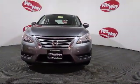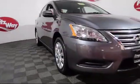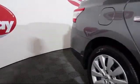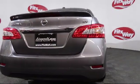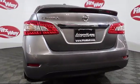It comes equipped with automatic transmission, leather seating, MP3 player, leather-wrapped steering wheel, rear spoiler, navigation system, keyless entry, moonroof, and has less than 65,000 miles on the odometer.